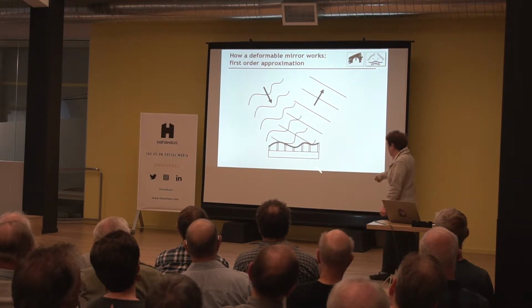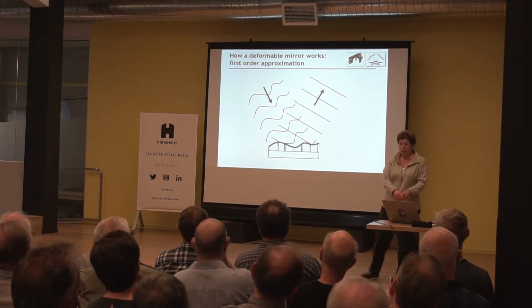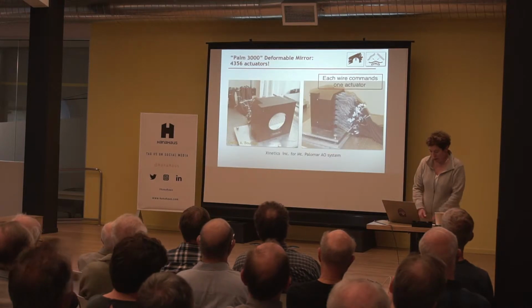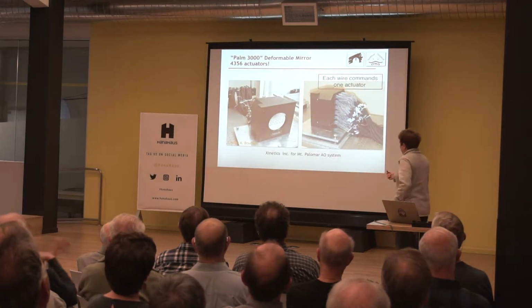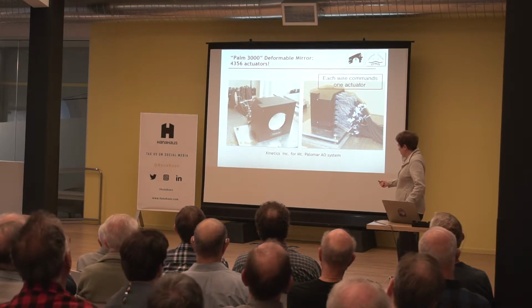So it's the same kind of thing. This part of the wavefront is in front of that one. You make it travel farther, and when it comes out, it's a flat wavefront, more or less. Here's what one of these things looks like. This is at Mount Palomar. So here's the deformable mirror, the face of the deformable mirror.